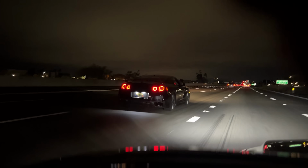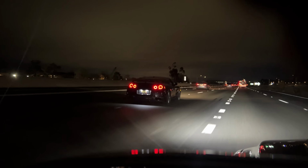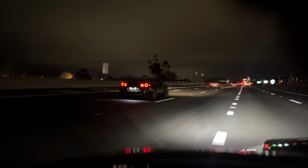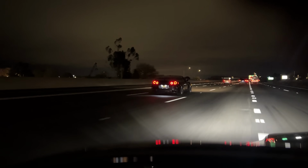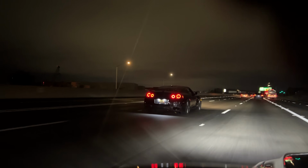Guys, as you can see, I didn't have my camera with me. This is clearly an iPhone clip from Ethan's perspective. Also, the previous clip was from my dash cam. We were out just kind of filming a light flame tune that I got from Hussam, the tuner. Basically we were just filming, doing some pops and bangs, making sure it worked.